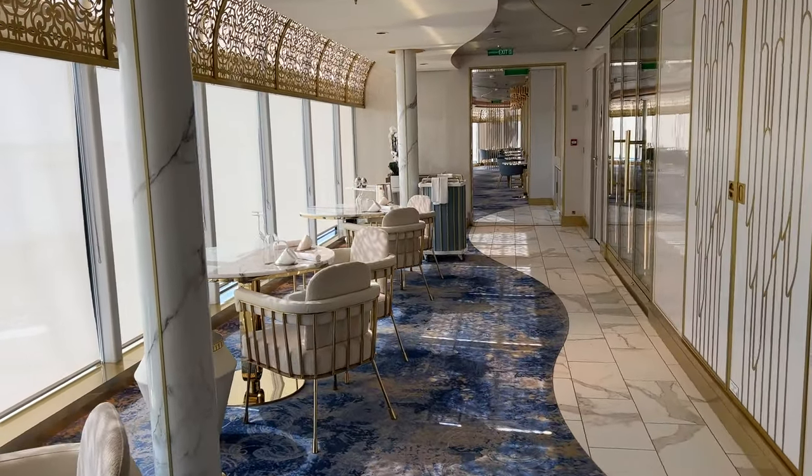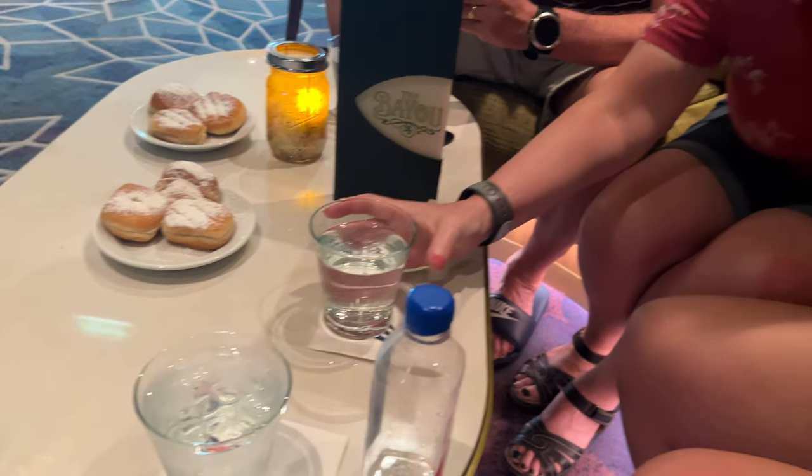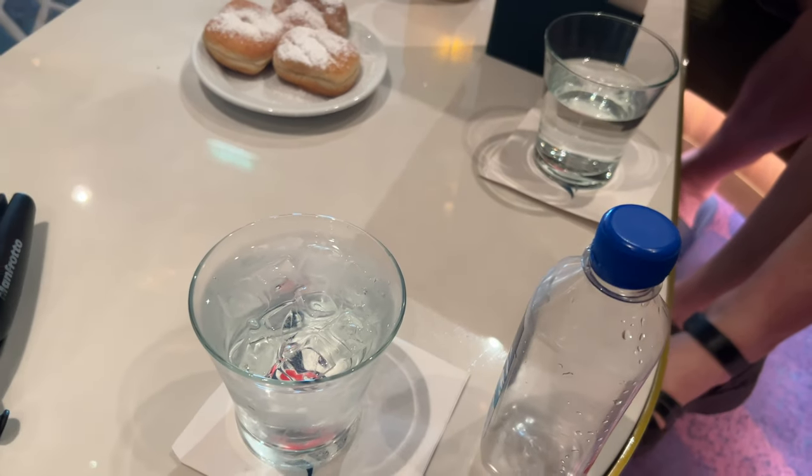Wow. So pretty. We are in the Bayou by special request of Rachel. Over here many times. You have been so excited for this. So we have our beignets to share. We got some iced waters. It's almost time to go up for the sail away party.